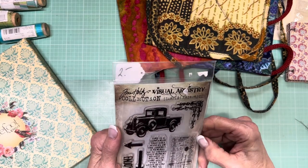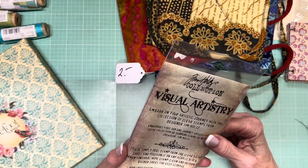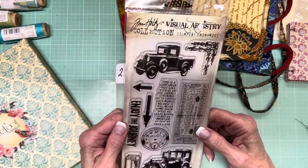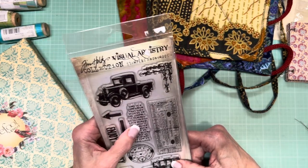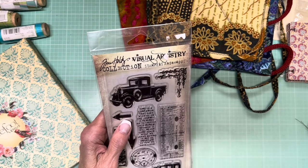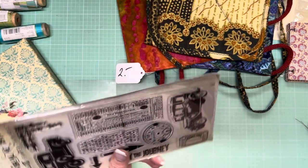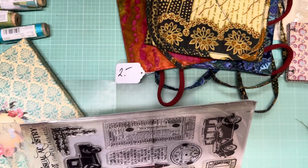Found a Tim Holtz brand new stamp set. This one is called The Journey, 2009. So this is pretty darn old. So little old truck, corner flourish, arrows, enjoy the journey, a ticket, a clock face, an old car, some scripty thing. Okay, time is a companion that goes with us on the journey. It reminds us to cherish each moment because it will never come again. What we leave behind is not as important as how we have lived. Oh, right on. And that last one is New York Central System Conductor's Cash Fare Receipt.